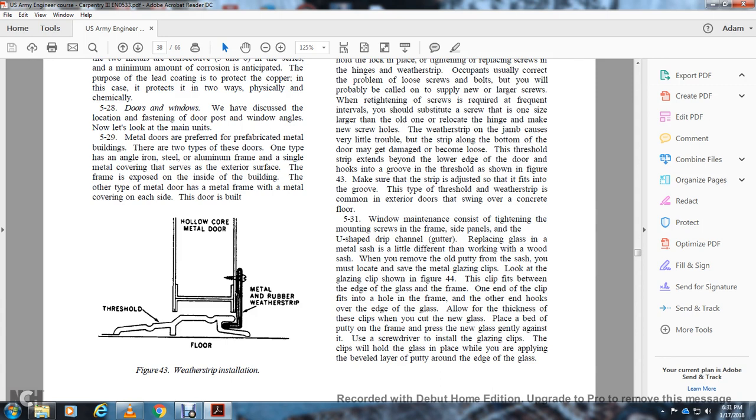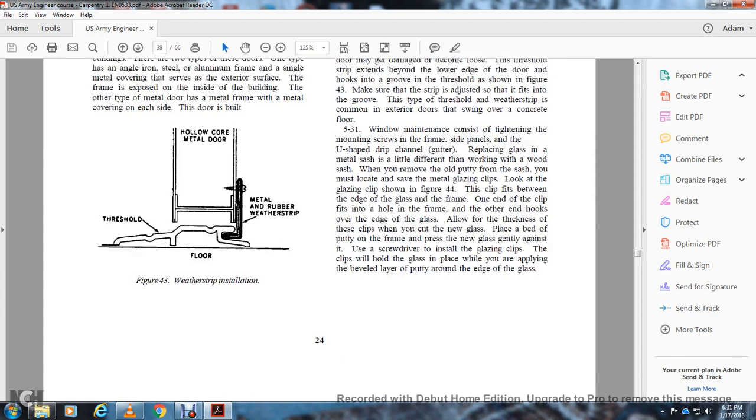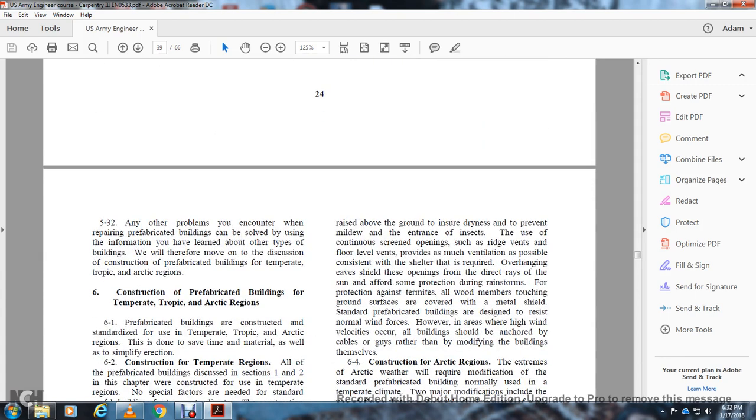One end of the clip fits in the hole of the frame, and the other end hooks on the edge of the glass. This allows for the different thickness of glass. When you cut the new glass, place it in the bed of putty in the frame and press the new glass gently against it, and use the screwdriver to install the glazing clips. Clips will hold the glass in place while you are applying the beveled layer of putty around the edge of the glass.